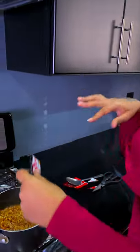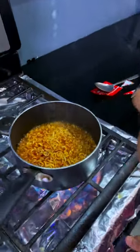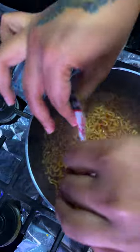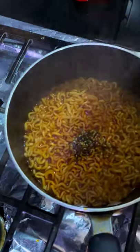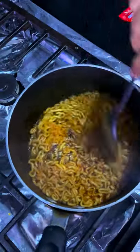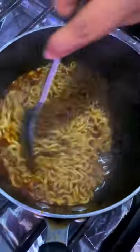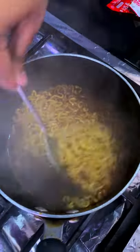So I'm now gonna take this off the heat and add this little seasoning packet to it. That real quickly. Get that in. We're gonna mix it up. And yeah, we're done.